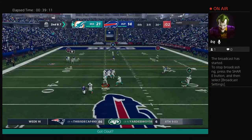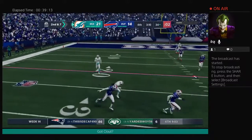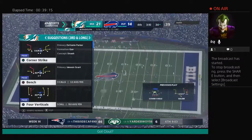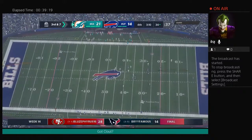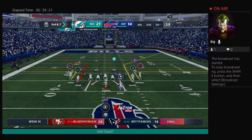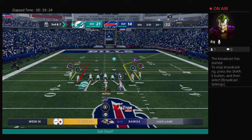On 2nd and 7, Rudolph. And that is incomplete. A lot of force bearing down on him there. He could not hang on. It's 3rd down. One of the bigger plays in the game thus far, and the crowd getting into it as we come up on a big 3rd down.